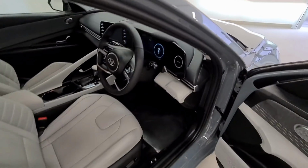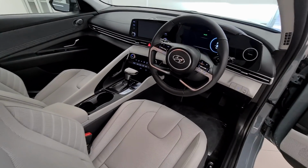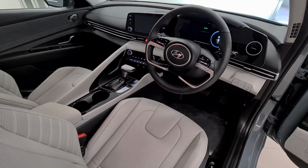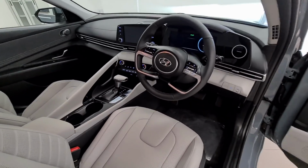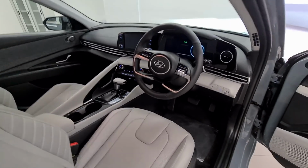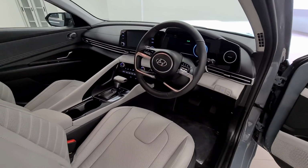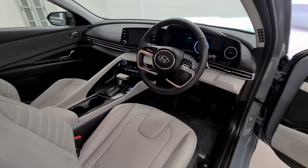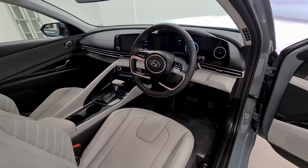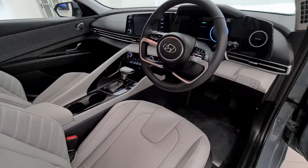All right, and I have to say, look at this cabin again, guys. This is a beautiful cabin. Design wise, it looks premium, it looks upmarket. I think nothing in this price point is able to match this for impressions. Okay, although build quality is perhaps still second to the Mazda 3 line.